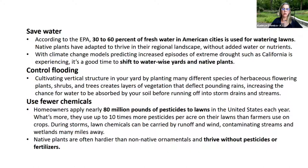Native plants are hardier than non-native ornamentals. They can thrive without pesticides or fertilizers.